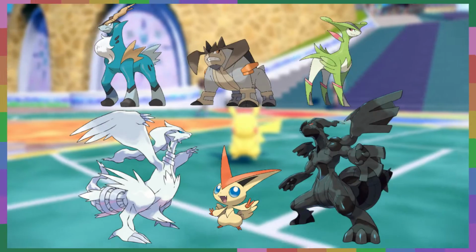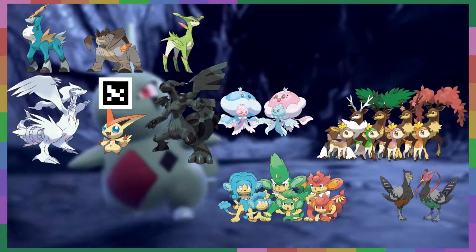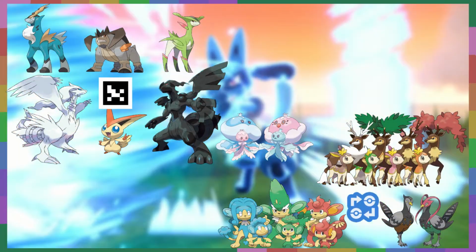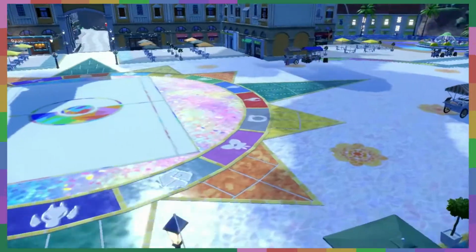Originally, these 6 Pokemon were obtainable only via AR codes, and the alternate variants of these Pokemon would only be available via trading, but a 2012 update made it possible for everything to be available just via Spot Pass.